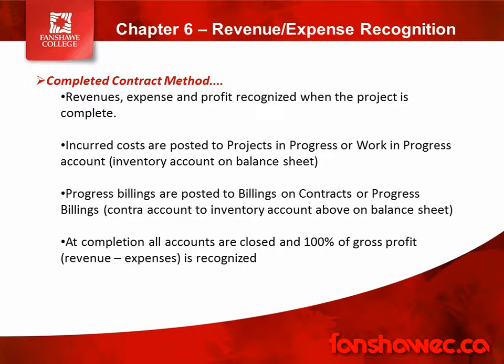Well, your second new account, if you look at the third bullet point here, is called Billings on Contract, or Progress Billings, whichever you prefer. Again, I have a short form. I call it BOC, B-O-C, for Billings on Contract, okay? So when I send out an invoice, I don't credit revenue. I'm going to credit my BOC account, right? And that BOC account, the Billings on Contract, is contra to your PIP account, right?